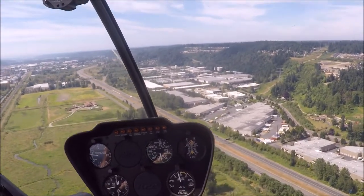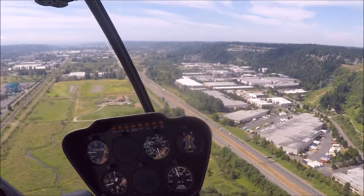Auburn traffic, helicopter 98 Juliet, turning left downwind, 34 Auburn.